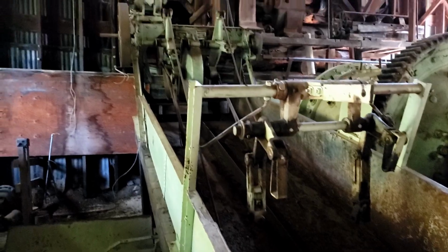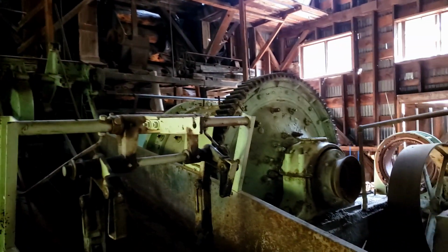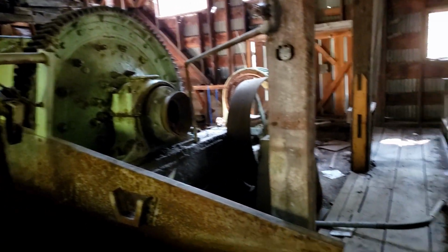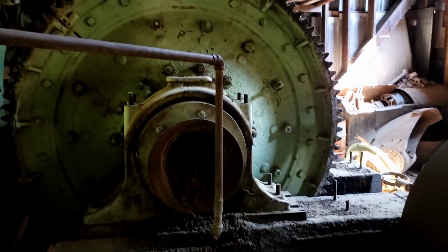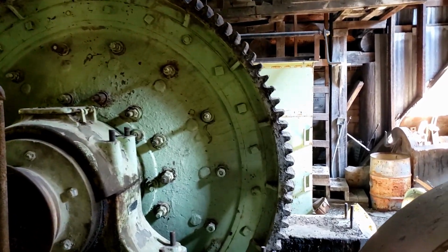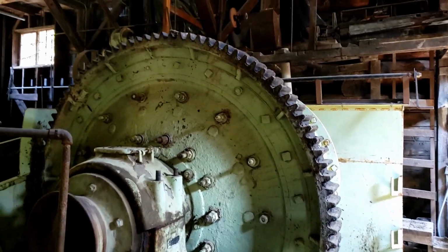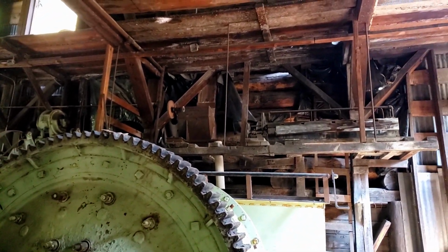Now this mine was one of the longest running mines here in Northeast Oregon. I'm not sure how productive it was, but you can see the ball mill. I'm wondering up ahead there whether there wasn't a jaw crusher ahead of that.